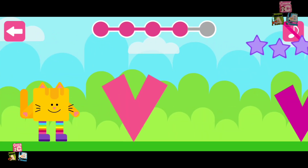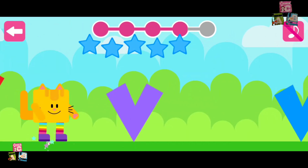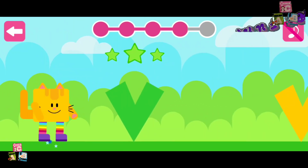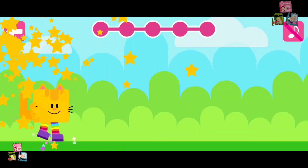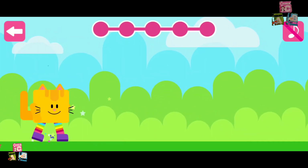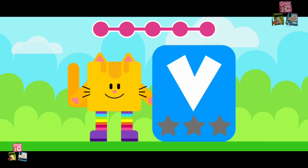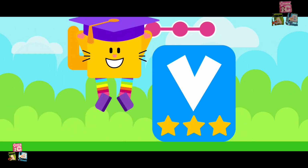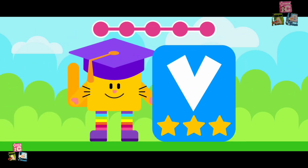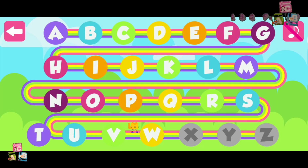Let's jump from alphabets. V, V, V. Excellent! Congratulations! Here is your diploma. Ready for a nice photo? Congratulations! You've unlocked a new letter.